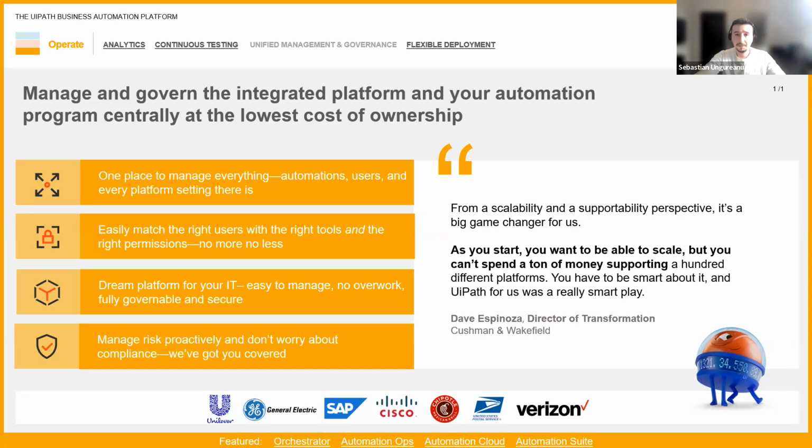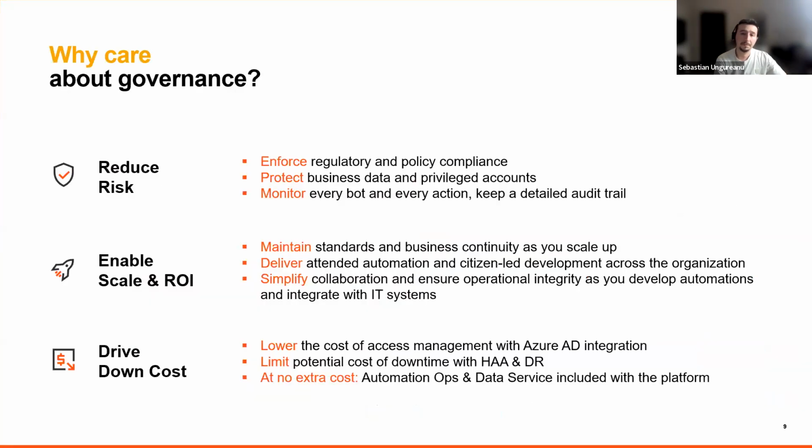So I'm going to pass it on to Kevin to talk a bit about why you should care about governance and how it all ties into delivering quality results with Automation Cloud. Thanks, Sebastian. So yeah, why should we care about governance?